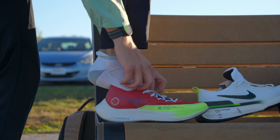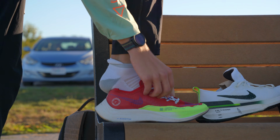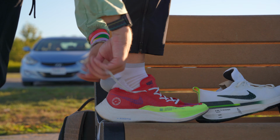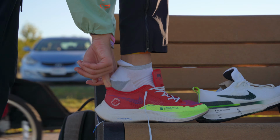I think most people like training in them and then racing the shorter races, anything from say 5K up to maybe even a half marathon. I ran my very first half marathon in these and I thought they were great. But the way I look at the Vaporflies specifically is you usually have 100 to 200 miles of prime racing foam, really good snappy carbon plate. And after that, I think of it as a workout shoe.